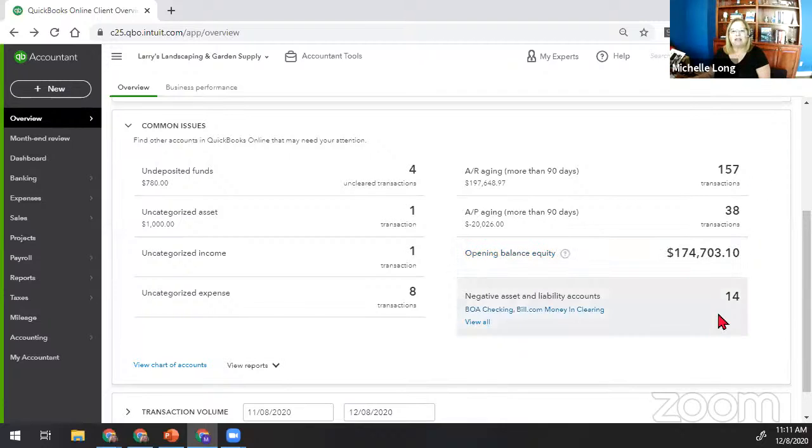Then also negative accounts. Have you seen a savings account that's negative or a credit card account that's negative? Some of these accounts are negative when they shouldn't be. Now, we know accumulated depreciation shows up in the assets on our balance sheet and it has a negative balance, but accumulated depreciation is supposed to have a negative balance because it's a contra asset account, so it's okay. But some of these others, like you can see BOA checking account has a negative balance, bill.com money in clearing, so you can go in and look at all of those to see what's going on.